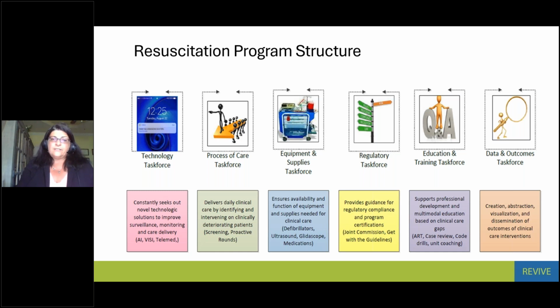Then obviously education and training. We did lots and lots of education and training for all the teams, both the primary team, the response team, and the trigger team, the floor teams. We also had residents, fellows, attendings from our different services, hospital medicine, critical care, ED, and then our floors, like all of our specialty services. So they all got to participate in education.